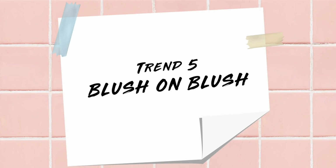This next trend excites me because I am a big fan of this, and that's blush on blush. So I'm talking about makeup looks with pronounced blush that you can see the color, it's popping, but also it's not just on the cheeks, it's blended up into the temples and even on the eyes. So everything kind of ties in together.